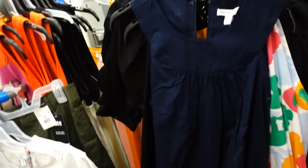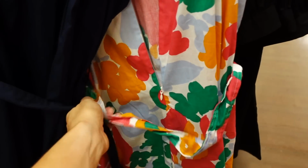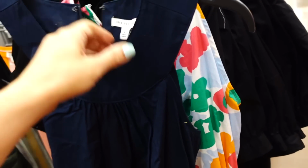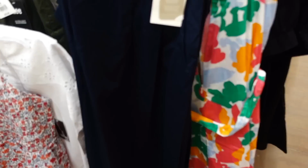The next look, I'm going with this belted dress from Free Assembly. So this one has that higher neckline. It's gathered, sleeveless, flowy fit. It also comes with this belt to bring it in. It's a nice length. It zips up the back in the blue. Also comes in that multicolored floral. They are $28.